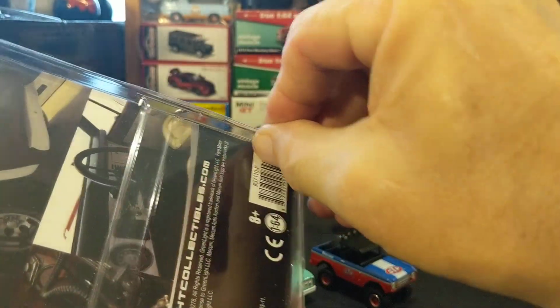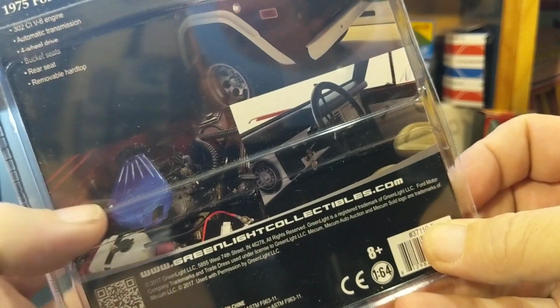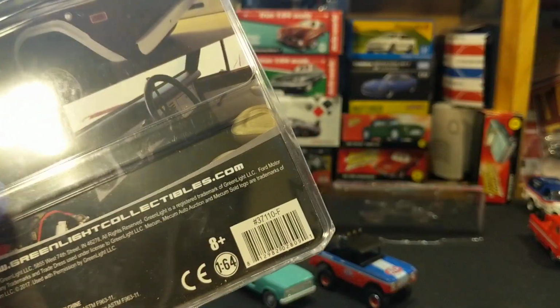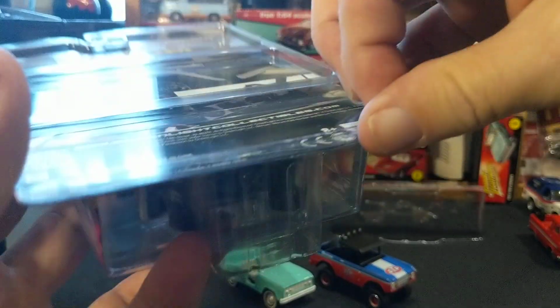And this one sort of looks like a modified stock. Oh, look at that. That looks like the air cleaner from the racing version.